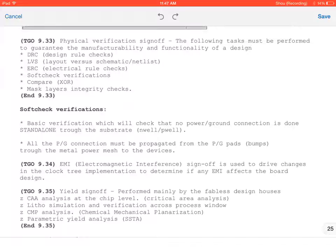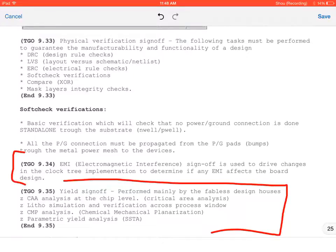And then last but certainly not least, we're going to deal with yield sign-off. Yield sign-off is performed mainly by fabless design houses, which is us, right? We're going to perform analysis at the chip level, critical area analysis, which we've talked about. Lithographic simulation and verification process across process windows. We're going to do chemical mechanical planarization, which is a bit outside the scope of the course. I showed you a video at the beginning of the semester where we're actually synthesizing the chip.